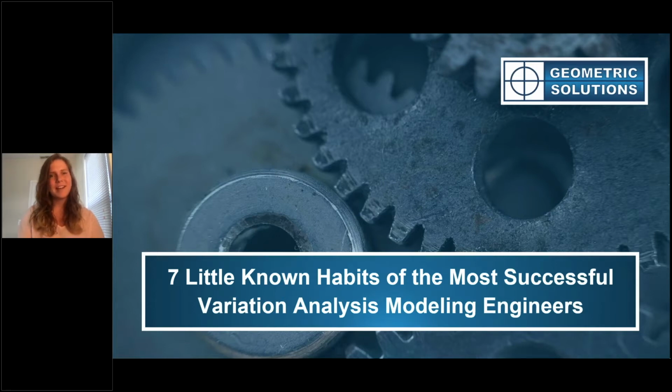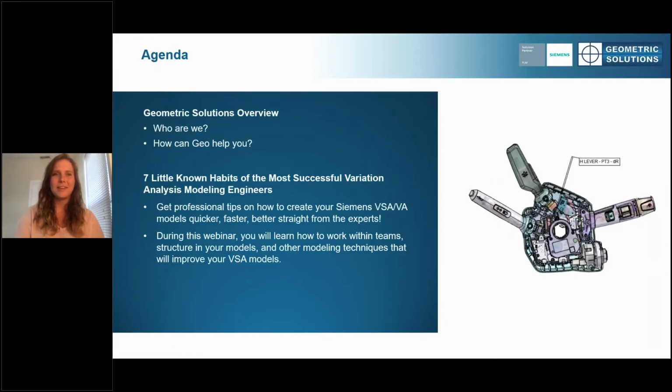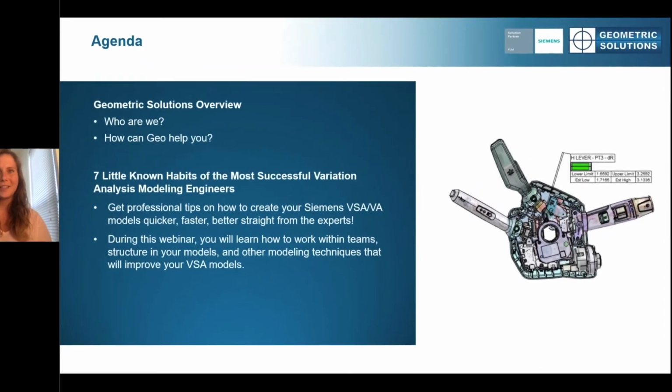My name is Madeline, and I'm today's moderator, and we're going to go ahead and get started with a quick overview of our agenda. We'll begin with a little bit about Geometric Solutions, who we are, and how we can help you. And then we'll jump into our main topic, variation analysis. Specifically, these 7 little-known habits directly from our expert, Curtis.